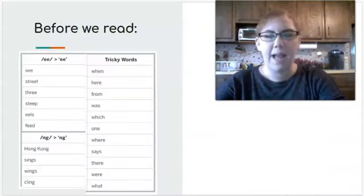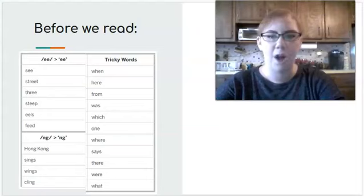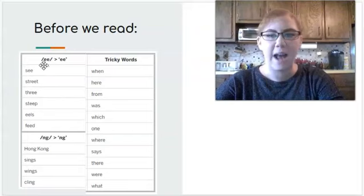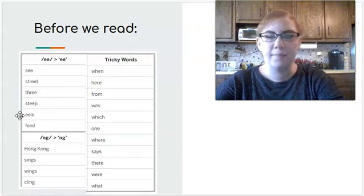Before we begin reading, let's look at some words we might come across so they don't trick us when we get there. We have some words that have that E sound. Let's read them. Repeat after me. See. Street. Three. Steep. Eels. Feed.